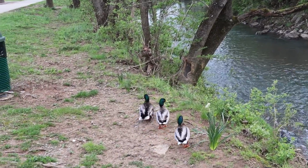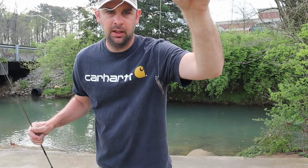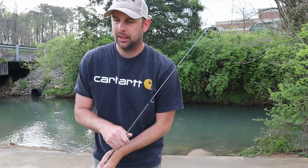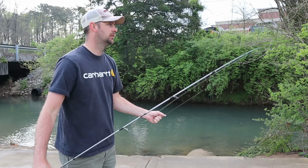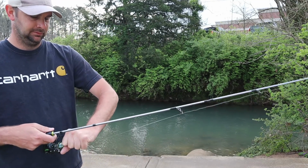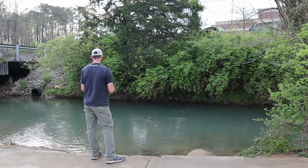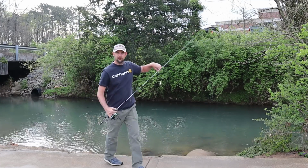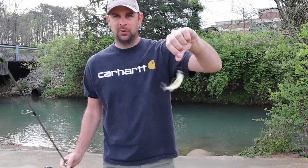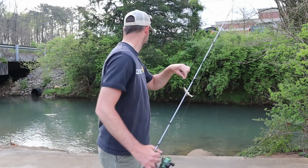They're being a little sluggish this morning, so I'm going to downsize to a little 1/64 ounce jig head, a little Nico caddy fly. I saw a little bass follow my crankbait but didn't hit it. I think we'll start getting them with this. Well, that's what happens when you downsize. You can really pick off bunches of little shiners. There's one of them.